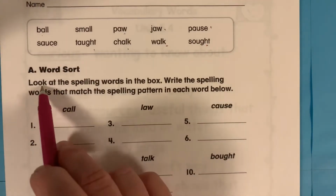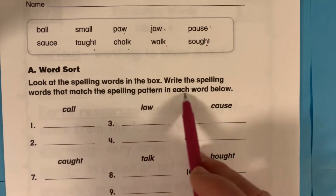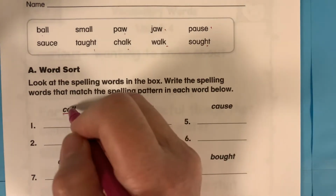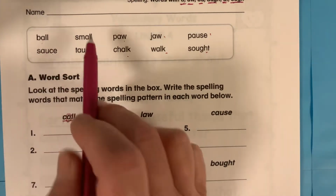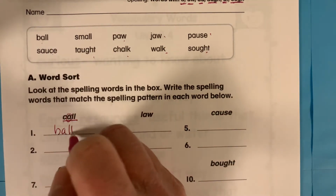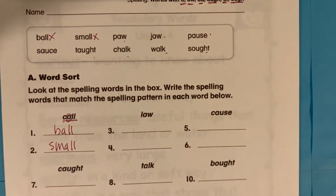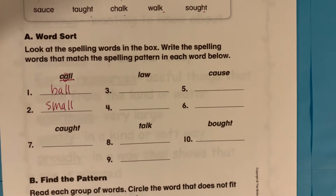And so you are going to look at the spelling words in the box, write the spelling words that match the spelling pattern in each word below. So this is call, and it's just the letter A. And in this case, they both end with LL, the ones that you're adding there. So we have ball, I'm going to put an X by it, and small. Continue with your words like that to sort them by the way the vowel sound is made.